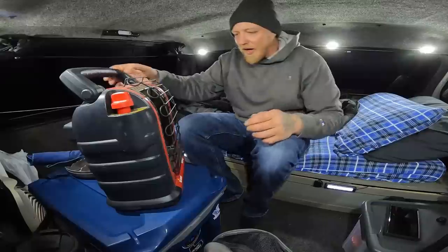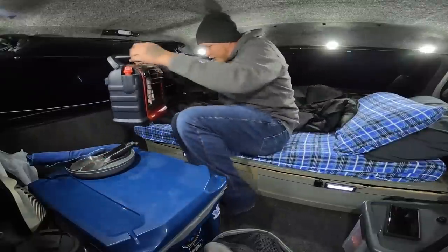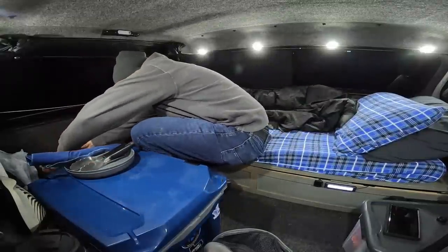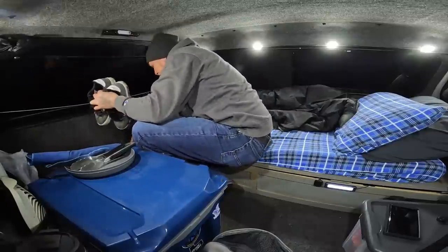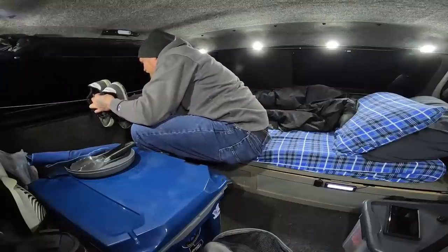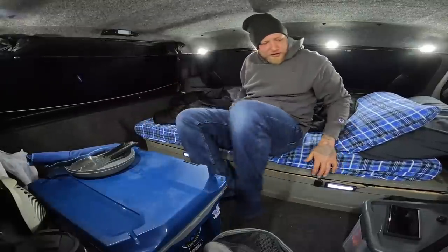I can already feel the heat coming off of this thing. We'll just set her down right over here. Man, these shoes are so dirty. So much mud in here. Sweet.